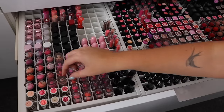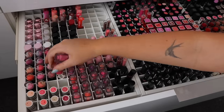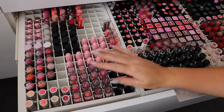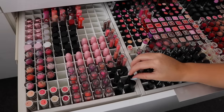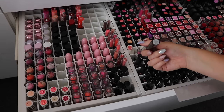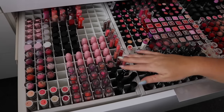Now down here we've got some Buxom lip glosses. Don't really go for them, they can go. But these ones here I really like. These are the Maybelline ones, so I'm gonna keep them. And then down here we've got some Korean brands, so I'm just gonna keep all those. We've got Tony Moly, we've got, who even made these? Liwali. So those can all stay.